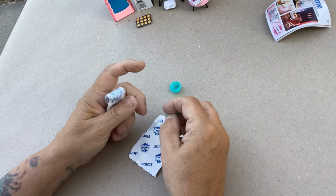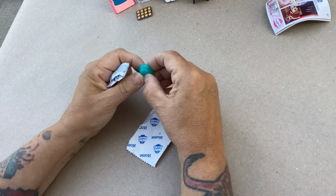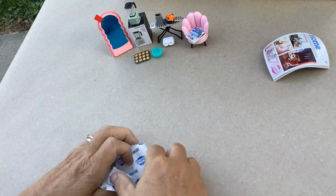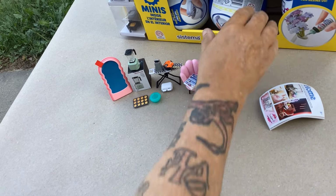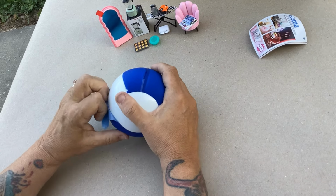Okay, so I got a little Tupperware container. The lid is flexible on it, like a real Tupperware container would be. And I've shut off the sound because I do voiceovers, but it definitely has a nice snap to it when you put the lid on.